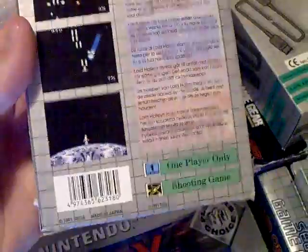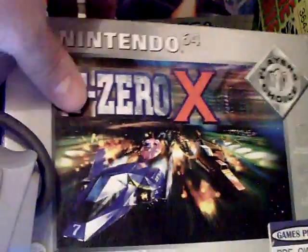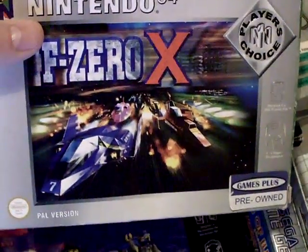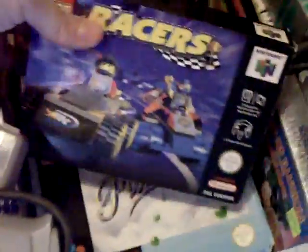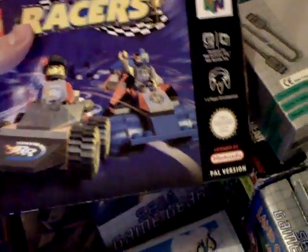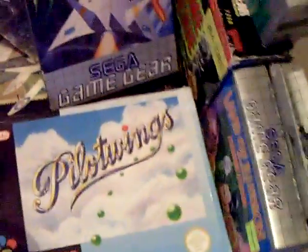Halley Wars, I enjoyed that on emulators, so that's the reason I rebought that. F-Zero X, fantastic game. Borrowed this off a mate of my brother's back in '98. Absolutely loved it. That's the reason I own that. Lego Racers, that was a present from my wife back in about 2002. I've still got it. That's a good little racer, quite tough though, as I remember.